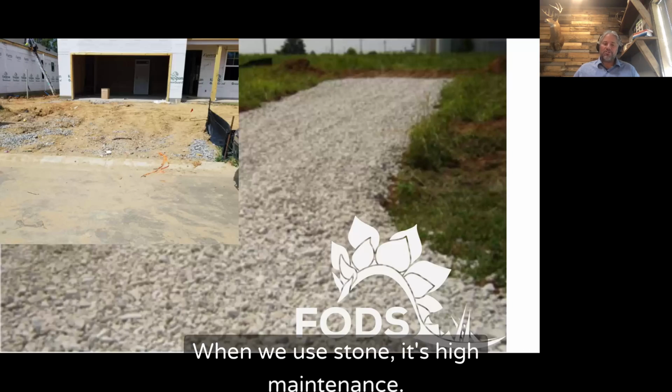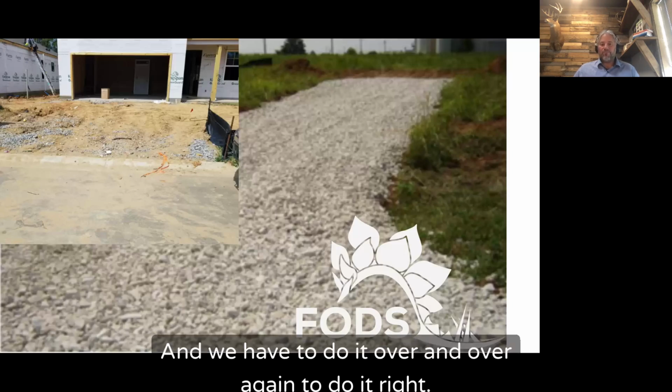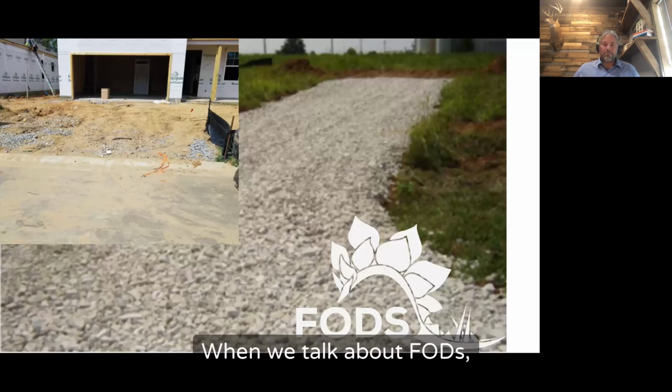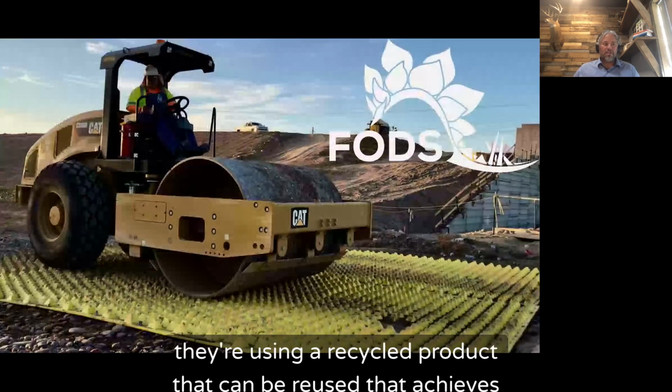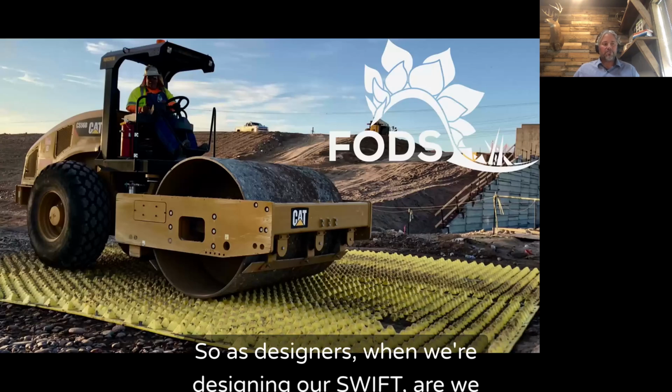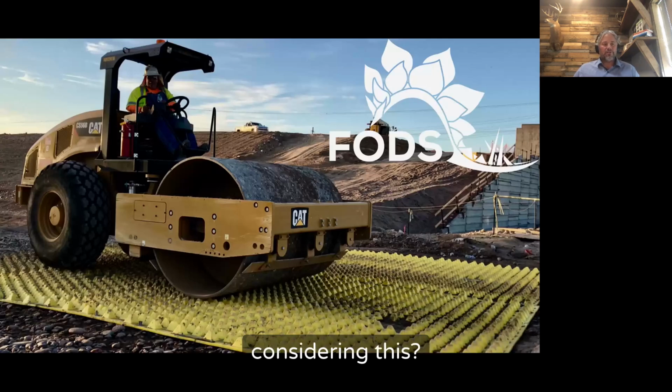Yes. When we use stone, it's high maintenance, and we have to do it over and over again to do it right. So are we doing the right things when we talk about FODS? They're using a recycled product that can be reused, that achieves much better success rate in terms of sediment retention than stone. So as designers, when we're designing our SWPPPs, are we considering this?